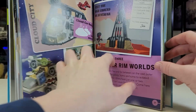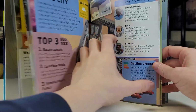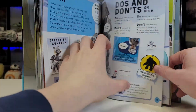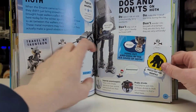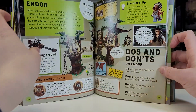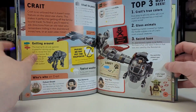Skipping forward, you have the Outer Rim worlds, so I guess these are the more outer areas. You have Bespin, you have Cloud City stuff here, you have Hoth, which is pretty neat, and, ooh, look at that, there's Santa BB-8, that doesn't fit on Hoth. They have all the snow characters. They actually have 2 here. I know sometimes they get pretty lazy with these books, because they think young people won't notice, which they're probably right. And all that fun stuff.